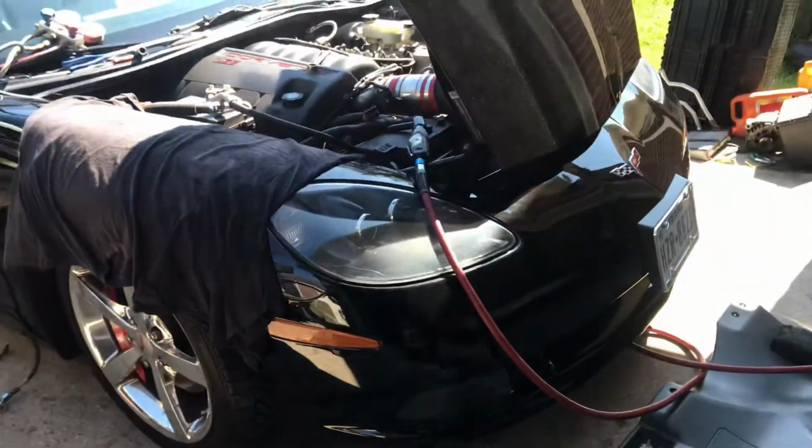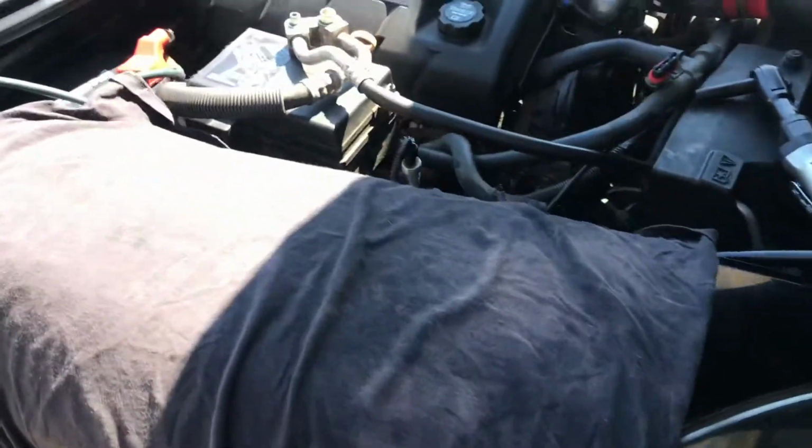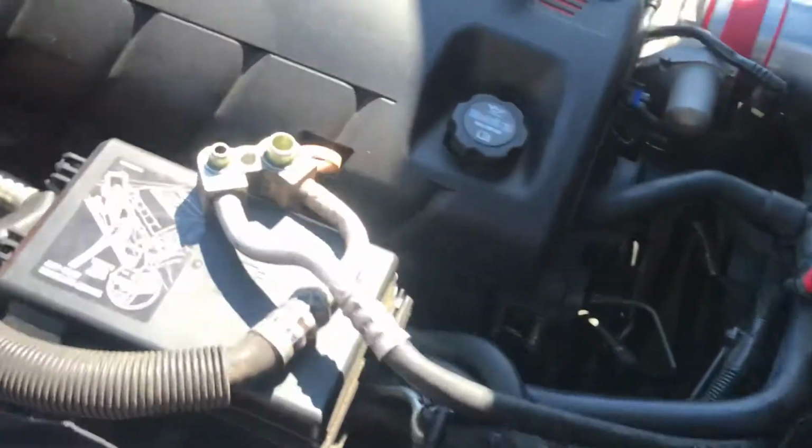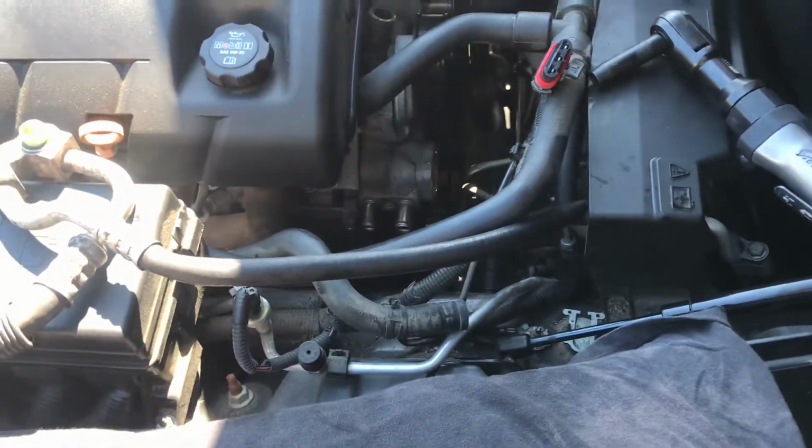That's a 2008, like I say, Chevrolet Corvette AC compressor replacement. If this is a job too big for you, we can get it done for you.